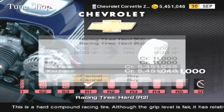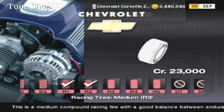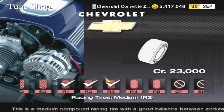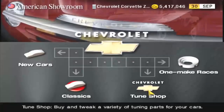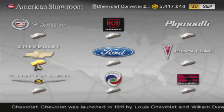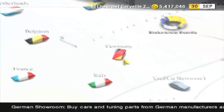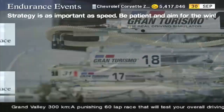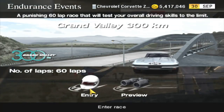And I'm just going to get these just in case. And also we'll get medium, because you never know. But I think racing tires are allowed on this. So, without any practice or preparation whatsoever with this car, 400,000, get a decent amount for this. 60 laps. Just like old times.